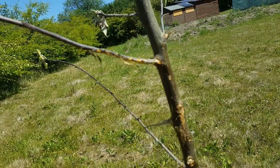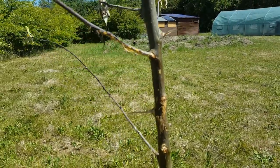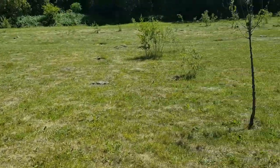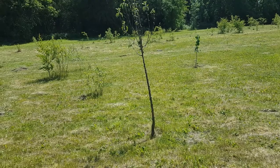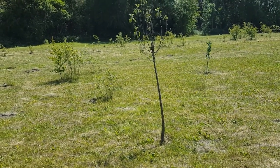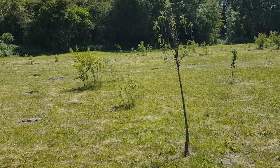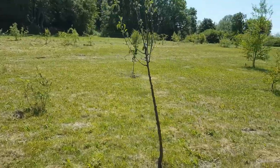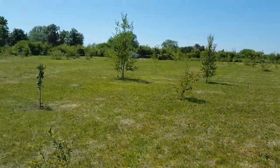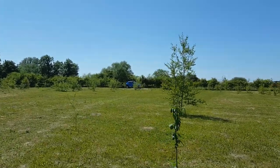Now that's a bit strange, to say the least, because that's quite high up. That's a good couple of feet off the ground. So not sure what that is. Deer? Could it be a deer, perhaps? It's too high up to be rabbits. And I don't think squirrels come this far out on the field. Yeah, so if anybody's got any ideas, let me know in the comments section. But I am definitely going. And I'll catch you all later.